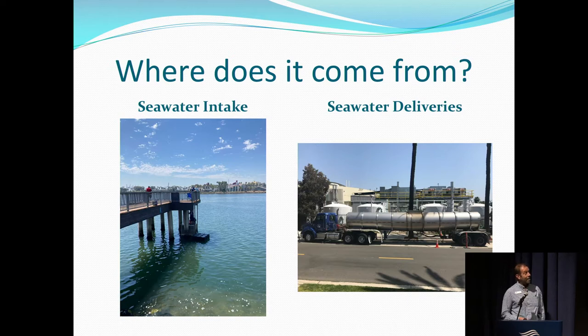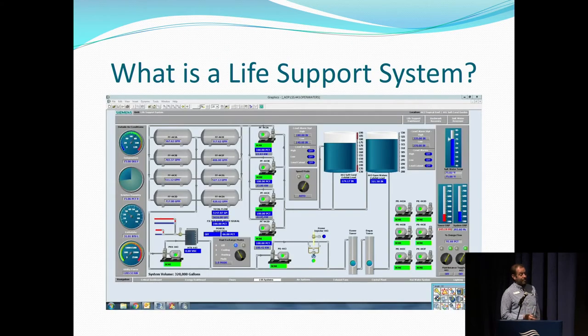So moving on a little bit about the water, and specifically moving the water through the aquarium for the animals, we use what we call a life support system. What I say a life support system really is, is all of the equipment needed, the pipes, the pumps, and all the equipment needed to make sure the water is just right for the animals.